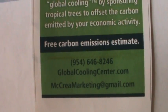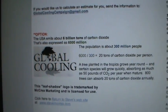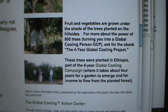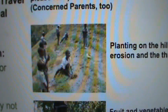That's who you contact, globalcoolingcenter.com. We're looking at E-Magazine. So over here, this is the website. We have Global Cooling Center. There's the carbon emissions sheet. We have pictures of some of the tree planting locations. We want to stop erosion.